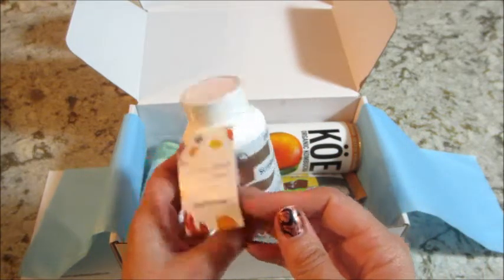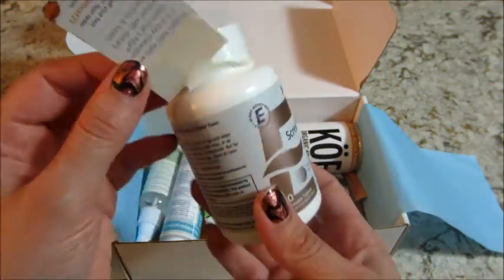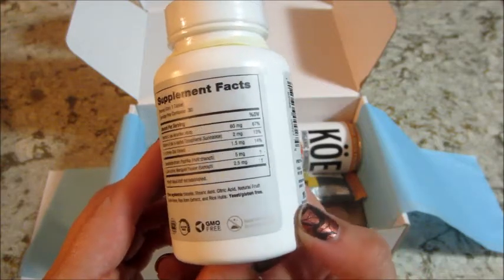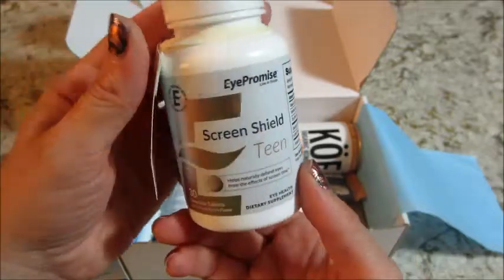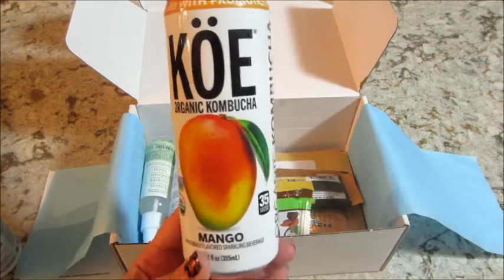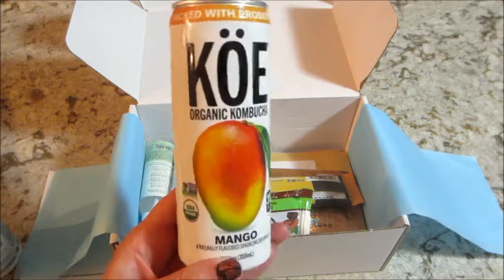Fall into good screen time habits. Screen Shield Teen from EyePromise, there are 30 chewable tablets in here. Vitamin C, vitamin E, and zinc, and some other minerals in there. Also have, I'm not sure if that's pronounced Kopi Organic Kombucha. I don't know how to say that word, but this is mango flavored sparkling beverage.